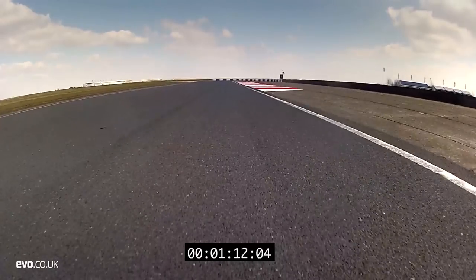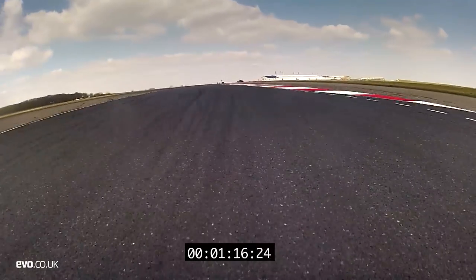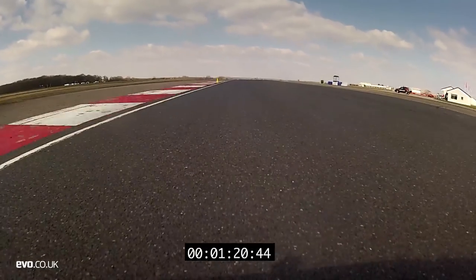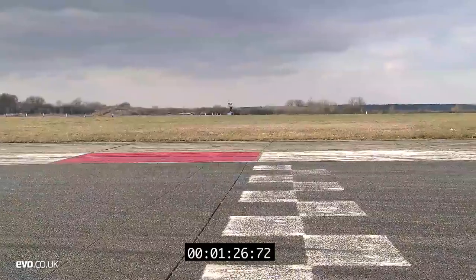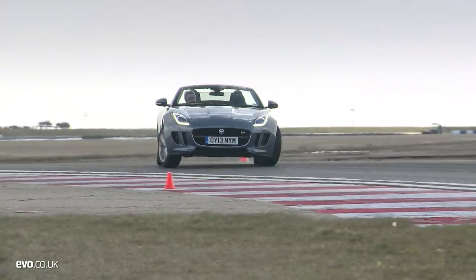The big fast left-hander to go. 80 miles an hour. Keep it neat, Tiff, keep it neat. Good. Up to 90. A gentle tab on the brakes for the last corner. Keep a little bit of understeer, keeps the traction in. Stop the clock. Nah.